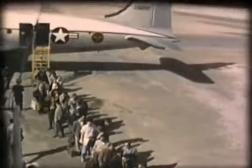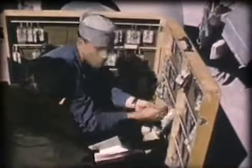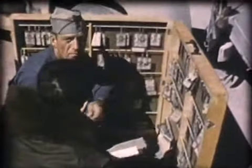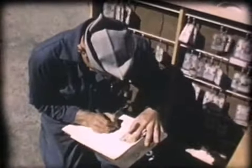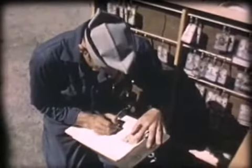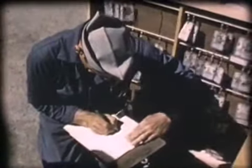The specialists that come off this transport are hand-picked. They are checked every time they arrive at Watertown. Overall security in this area is the highest yet to be maintained in this country, even higher than that of the Manhattan Project. Selection of Watertown was dictated by several unique considerations.